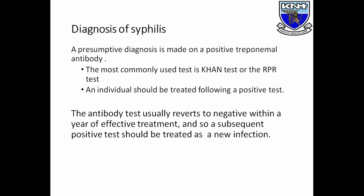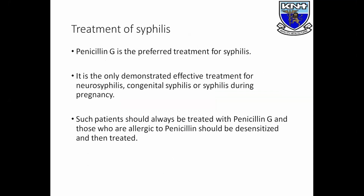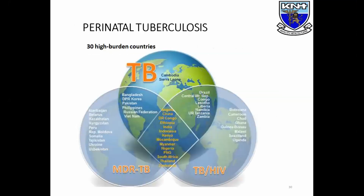So a presumptive diagnosis is based on a positive treponemal antibody test in the mother, and the individual should be treated immediately. We screen her. We saw we're not doing very well in terms of screening. We should screen more mothers and ensure they are treated. And the antibody test does not immediately revert to negative. That should be noted. And penicillin G is the treatment of choice, even for congenital syphilis.